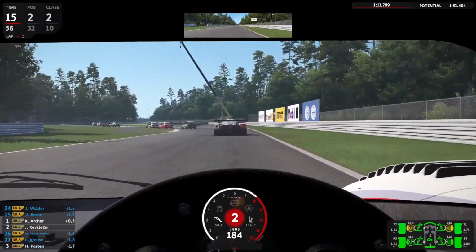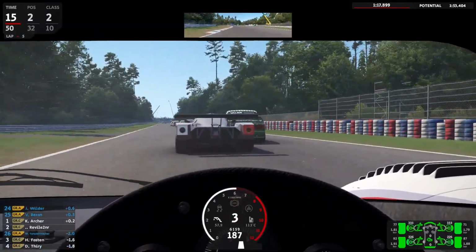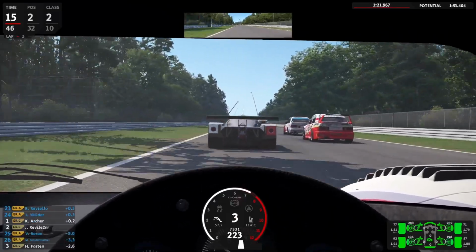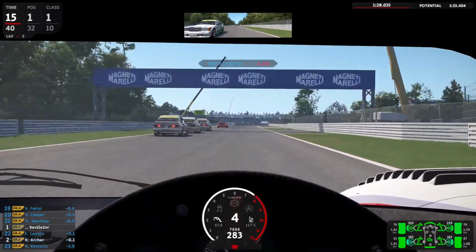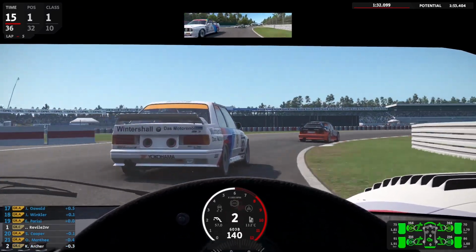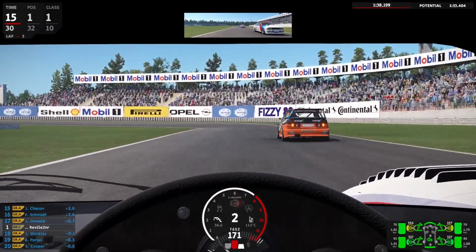There's a group of slower cars ahead. These guys are busy fighting each other. Ooh, give him a little tap. Clear right. Car right. Clear right. On your left. Clear left. Yep. Good left side. Ooh, careful. Clear left. Nice move, mate. On your right. Clear right.